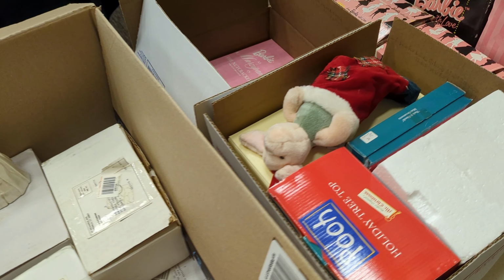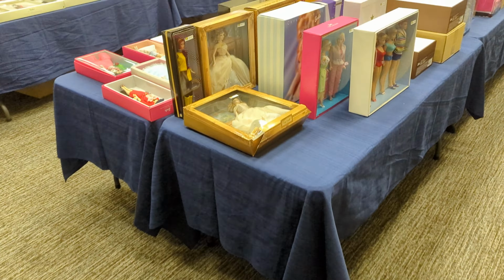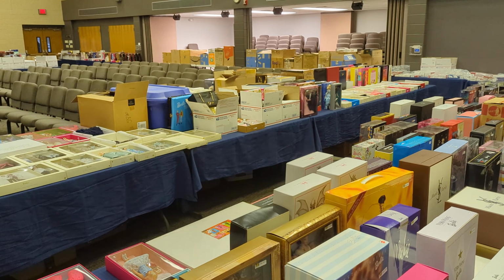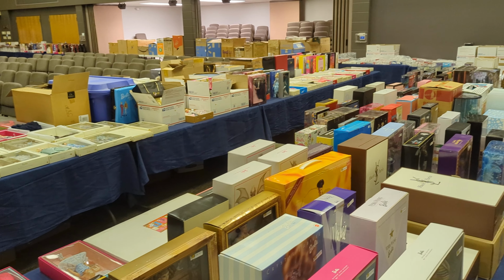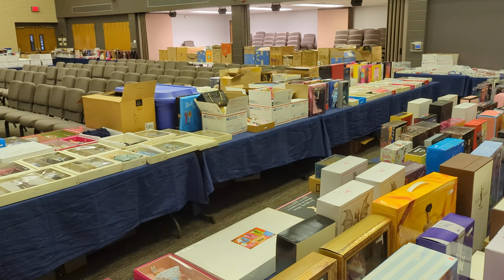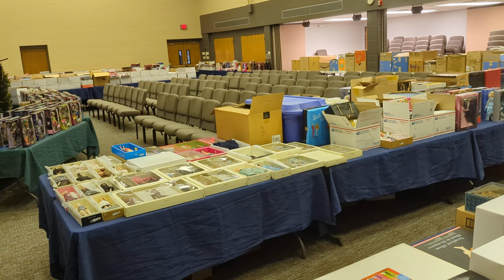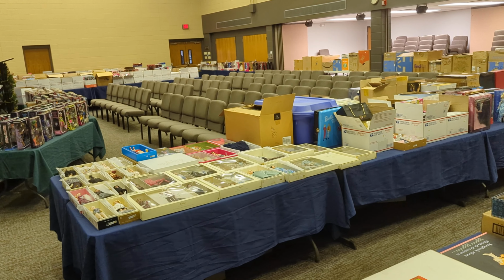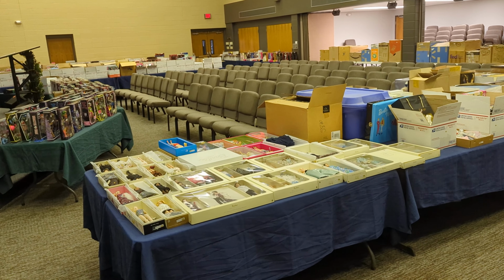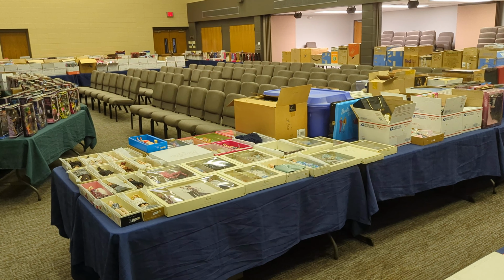And that's pretty much it for the auction. So that's the walkthrough of the room. We're having a preview on Friday, December 2nd from 10 a.m. to 6 p.m. So feel free to come check everything out at that time. Come and go as you please. And the auction starts on the 3rd at 9 a.m. We'll open at 8 for the preview. So it is a public auction. Anyone seeing this video is welcome to attend.